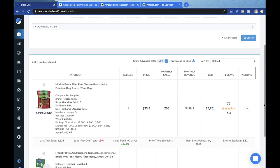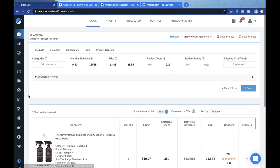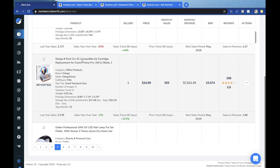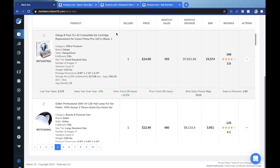And now we're able to see again. So some of these products we already looked at, maybe going to the middle of the page here and coming down and seeing product ideas that make sense. So what is this? Ink cartridge replacement. Okay, we don't want to sell an accessory for a particular brand of products that just tends to have lower demand and might not be the best option to brand something like that.